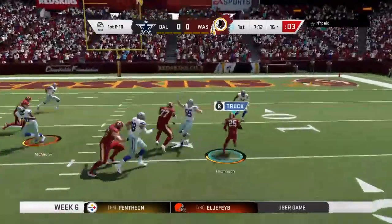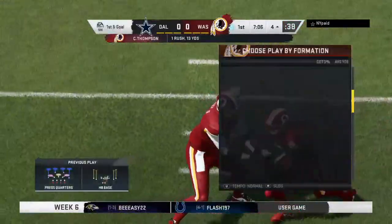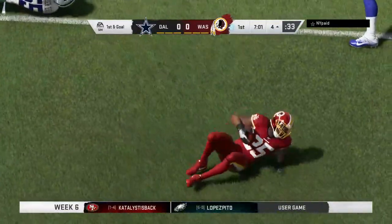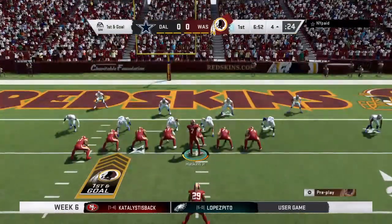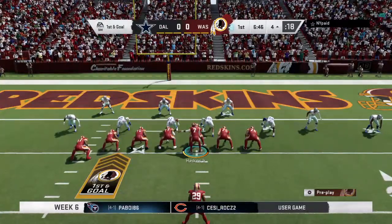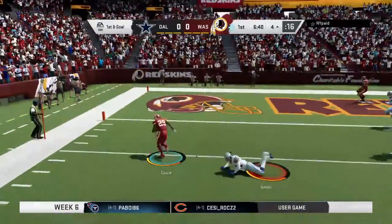A first carry now for Thompson, and all the way down inside the 5 to the 4. The pickup goes for 13 and sets him up first and goal. The impressive opening drive continues, and just space being created by those guys up front. We're seeing this the same way, aren't we? We are seeing an offensive line, as this game gets started, as it starts to unfold, that they are dominating the line of scrimmage.